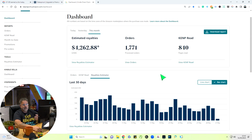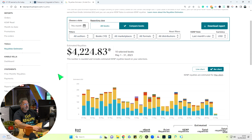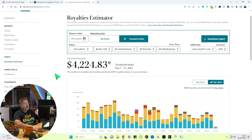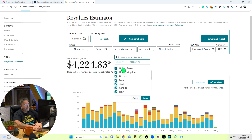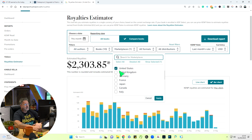It's clean, it's easy. You can download a report, you can change the graphs, and if I go to this View Royalty Estimator, I can look at things again. This is where I can actually take things apart. All marketplaces. Now on here, you can just click. You can deselect all. I can just go with the United States, apply. And this month, that's what I've done in the United States.